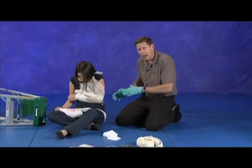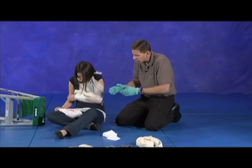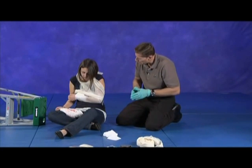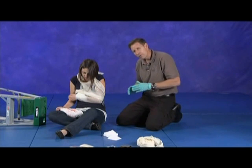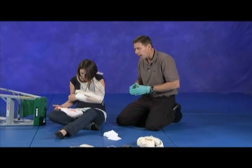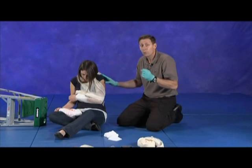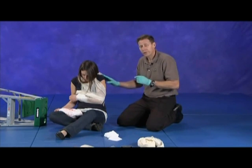So, we found Genesee. She was laying on the ground, or she fell off this ladder. We controlled bleeding. That was our priority. We've sent somebody to call 911. It's also very important. We've immobilized her arm because we thought it broke. Now, if you've called 911 and they're going to be responding in a pretty short amount of time, you may just have her immobilize her arm. But as a first responder, you definitely want to control bleeding. Another thing we can do with Genesee is treat her for shock.